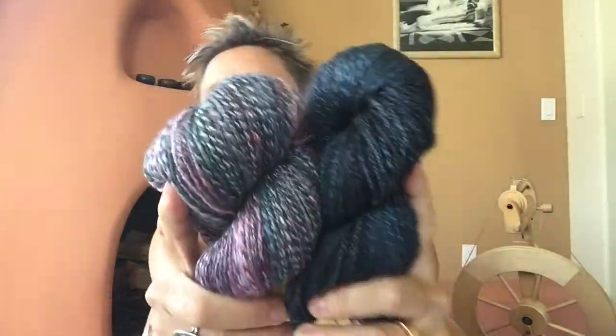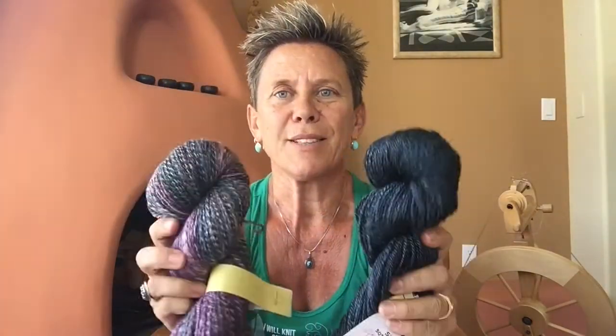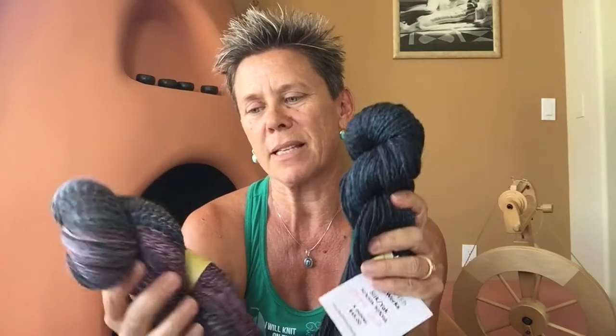My plan was originally to ply these together. So make a 2-ply yarn, 1 ply this dark blue and the other ply this, and that's why I picked colors that would kind of go together. But I changed my mind and I thought I would rather keep them separate, and I'm glad I did. Because I think for knitting, it's just going to give me more options for 2-colored shawls.